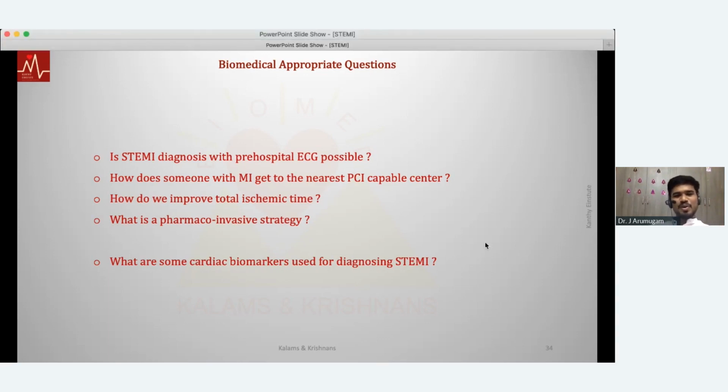Or in other words, how do we improve total ischemic time? I spoke about pre-hospital ECG. Are there any other ways this time could be saved? One of these is streamlining the STEMI care system, ambulance networks and all that. Can you play a role in it as a biomedical engineer? Can you equip ambulances with better technologies? Again, there are a couple of hands going up, and as long as you follow the questions, I'm very happy about this talk. And also, what is a pharmacoinvasive strategy? We'll hear about it either in the chat or some of you could use the mic.